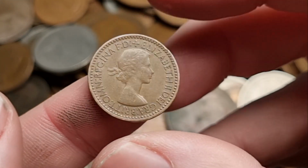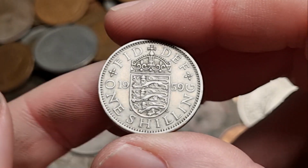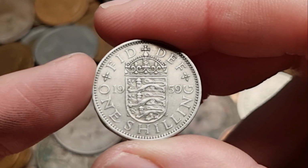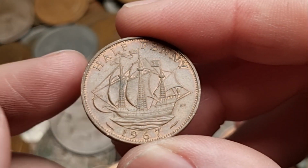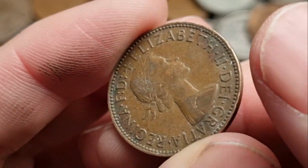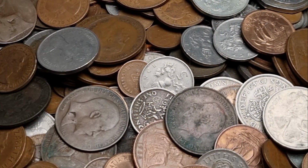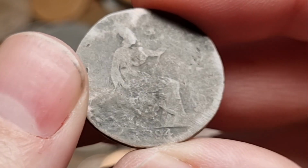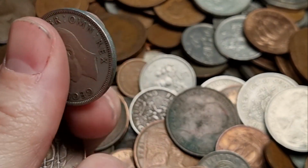1953 farthing. I believe there's varieties on this which we'll look out for if we can find some more. 1959 England shilling. Looking for the Scottish one in 1959. That is the scarcer one. That's an 1894 halfpenny. Victoria, of course.